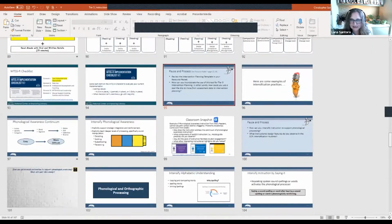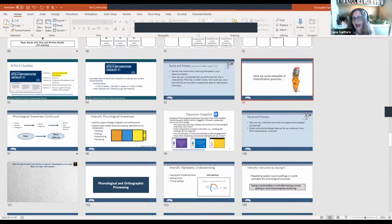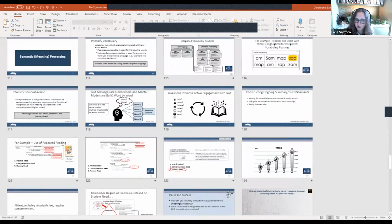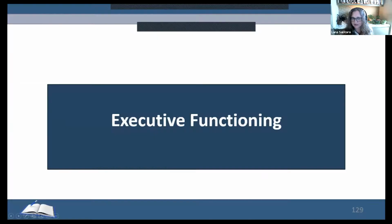And what I want you to look at is starting right after my discussion of the implementation checklist, here are some intensification practices. So these are just ideas for practice aligned with some of the programs I mentioned. And so it's divided by area of processing. So you have, what does it mean when we intensify for phonological and orthographic processing? We really look closely at spelling, and there's some examples there. For semantic meaning processing, it's how to break out meaning at the word, sentence, and text level, and some examples there. And then what I want you to come to is the executive functioning piece. And I'm just going to run this quickly through as a concluding highlight.